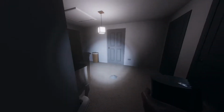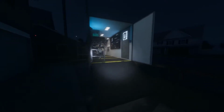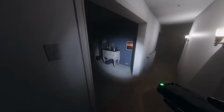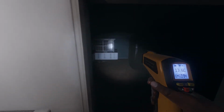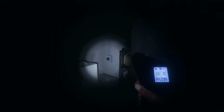There's a key here. Yeah, I swear I heard stuff move around already. Just throw that over there where I'm not going to see it again, and I'll take the EMF reader since that's an optional. Okay, normal temperatures in here. Pretty normal in here too. Is there a fan in here? No, so I think it's upstairs definitely then.